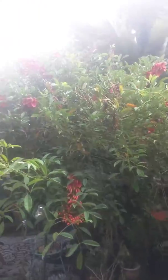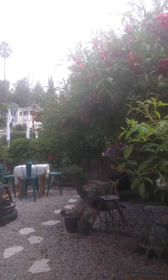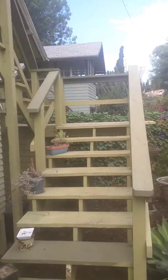And then you have the backyard, which is super beautiful with rose bushes and this big, beautiful coral tree. And yeah, there's the upstairs office area. A butterfly just flew by.